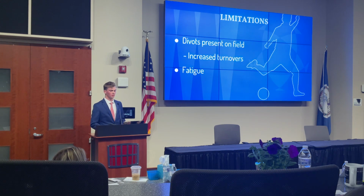One factor that I think greatly affected the outcome of my study was the amount of holes that were present on the field. This is supported by the results for the low quality grass field, which produced the highest mean in turnovers due to its higher amount of holes that were present on the field.